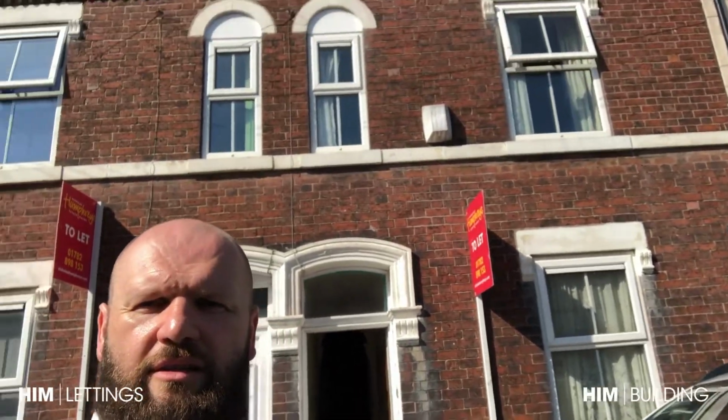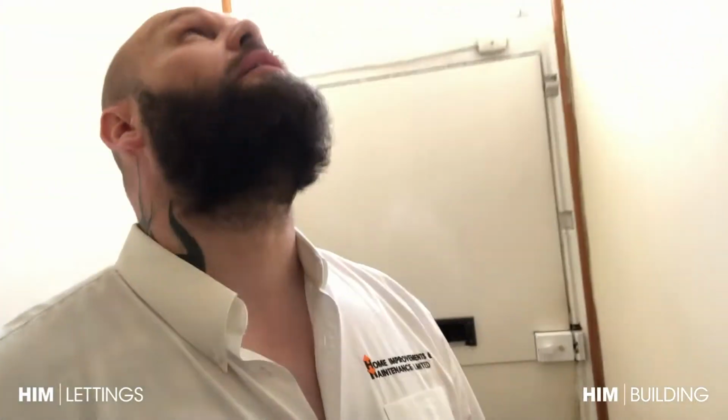This is a 5-bedroom HMO in Stoke-on-Trent, and I'm going to do a quick walk around with regards to the mandatory licensing that's coming in, to see whether this is going to pass, in my opinion. It's only my opinion. I'm no authority.